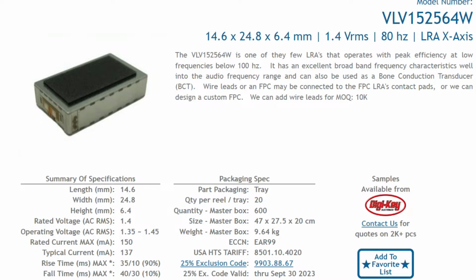So these are LRAs. They're linear resonant actuators. That's what it stands for. These are vibrating motors enclosed in a little rectangular case that can be put into your product design to add tactile feedback. It looks like it also can be used as a bone conduction transducer if desired. But what it's really good for is adding little clicks and ticks to your product for haptic feedback.